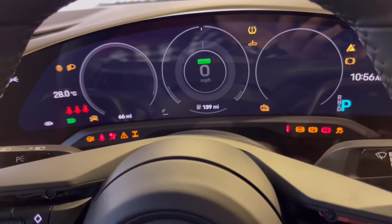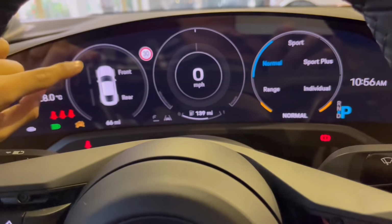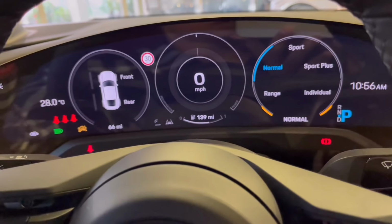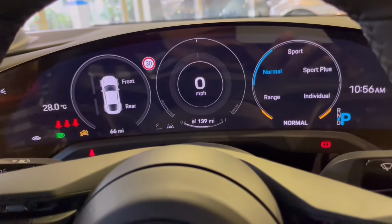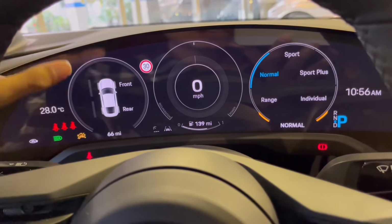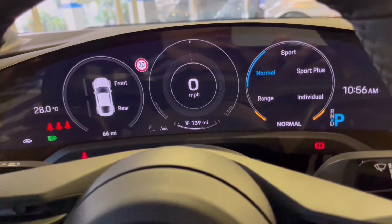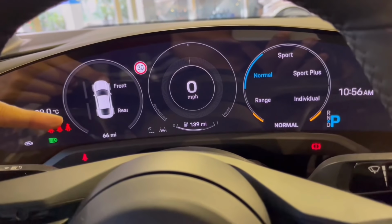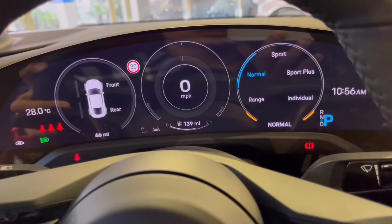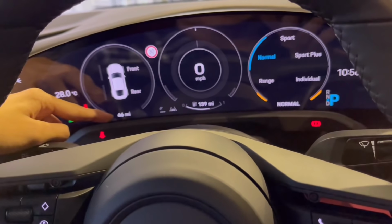It actually doesn't have RPM, so it has a boost gauge. Over here you can see it's going to tell you at the front wheels or the rear wheels how much power it's giving. If you are going really fast, usually it gives 60% power at the rear and 40% at the front, or 50-50. But if you turn off traction control, you can actually drift this car, so it goes all the way to the rear. Press here, you can actually move. The distance on this car is 66 miles.